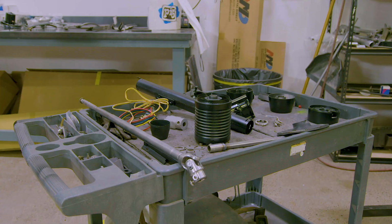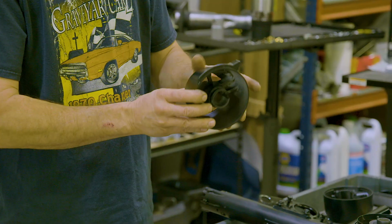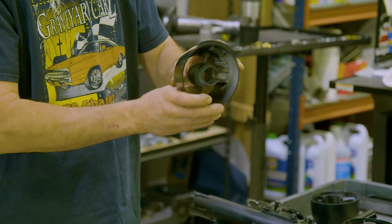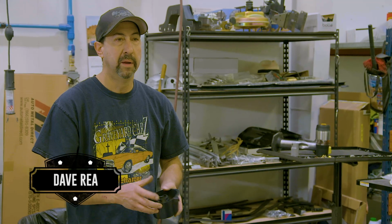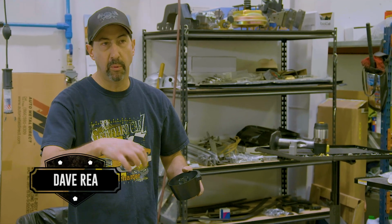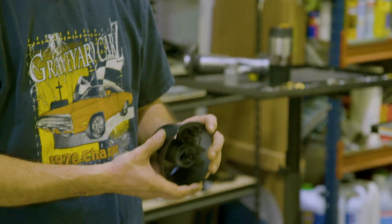The thing that makes a '71 unique from a 1970 is this little deal right here. You have to turn that to actually release the lock to pull your key out of the column. The other ones, you just turn it all the way back and pull the key out. But in '71, they went to this locking steering wheel.